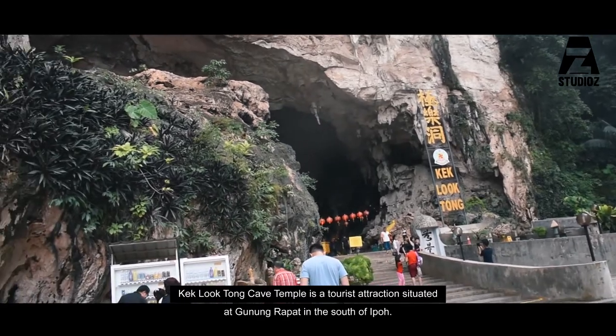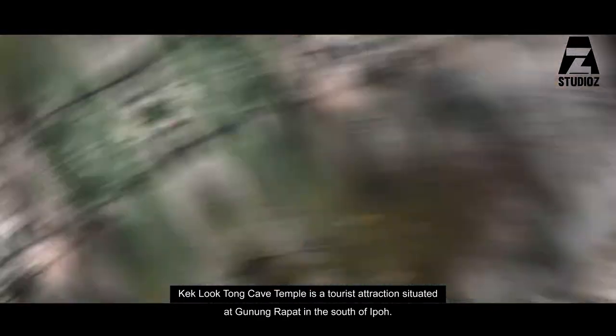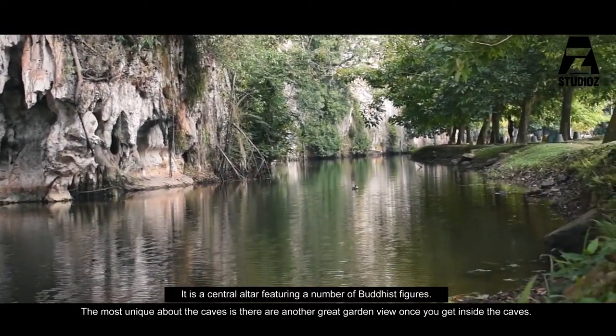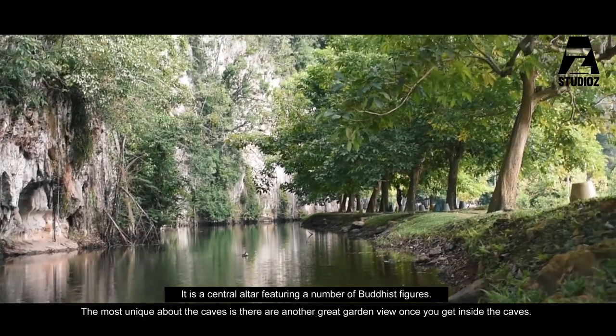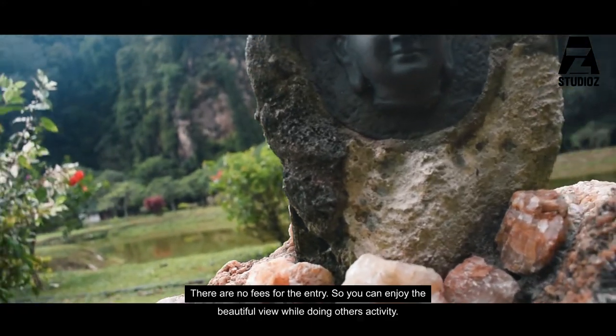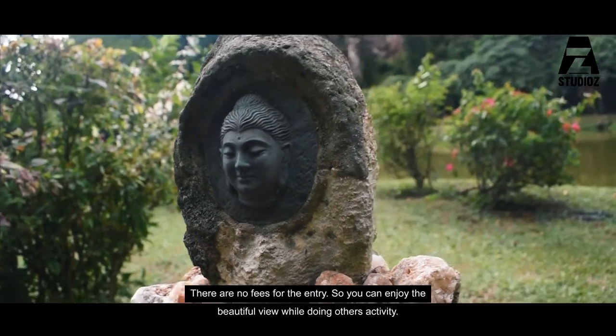Kek Lok Tong Cave Temple is a tourist attraction situated at Gunung Rapat in the south of Ipoh. It has a central altar featuring a number of Buddhist figures. The most unique thing about the cave is that there is another great garden view once you get inside. There are no fees for entry, so you can enjoy the beautiful view while doing other activities.